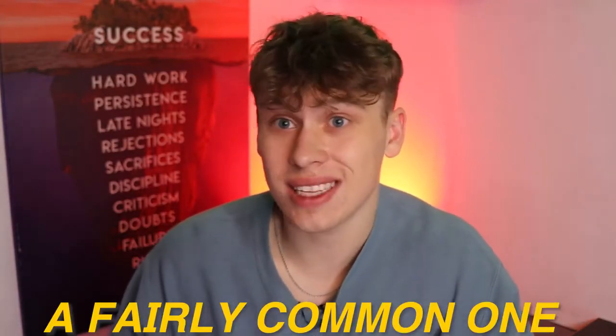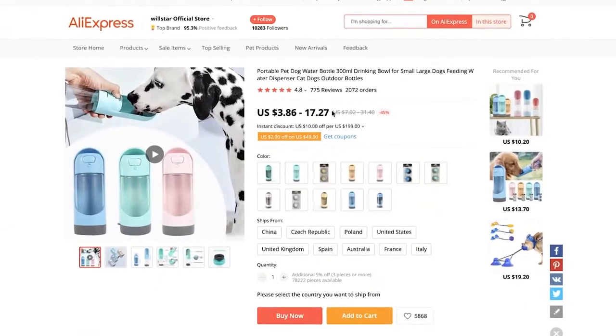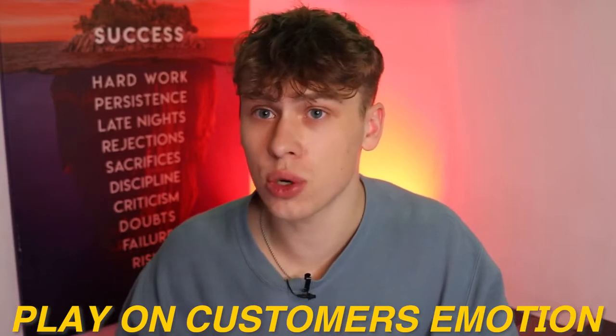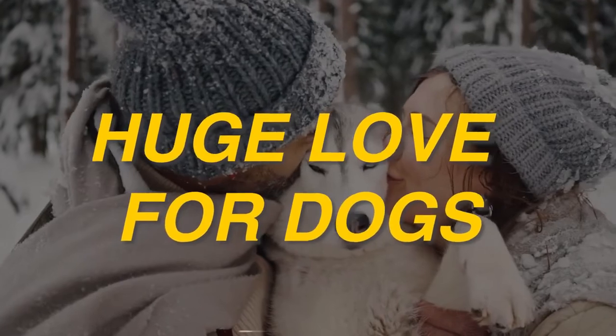The first criteria that I personally keep my eyes open for is a fairly common one, but it's a huge benefit for us when we can actually portray this to our customer, and that is if the product is a problem solver. A good example right here is this dog water dispenser. It's this portable dog water bottle, and we really play on the customer's emotions as we're appealing to a very passionate audience. First of all, dog owners love their dogs to death. They honestly take even better care of their dogs than themselves oftentimes. I mean, let's be honest, we don't deserve dogs. They're too good for us.